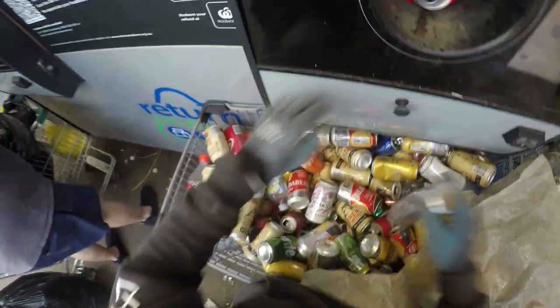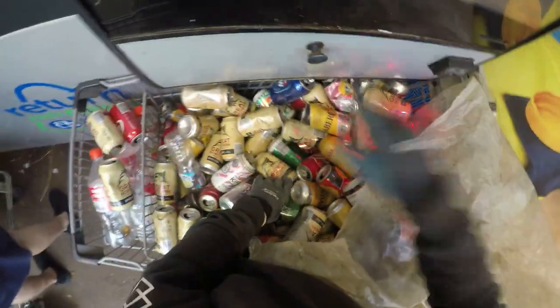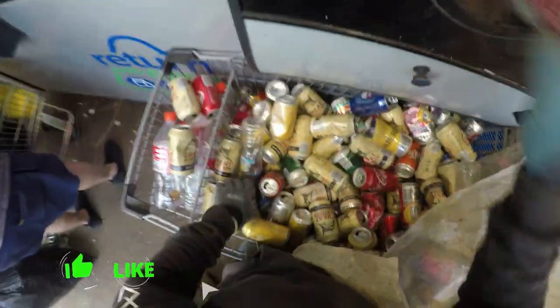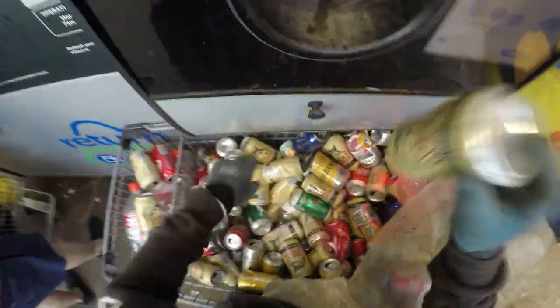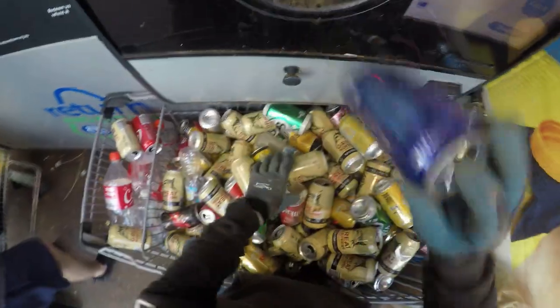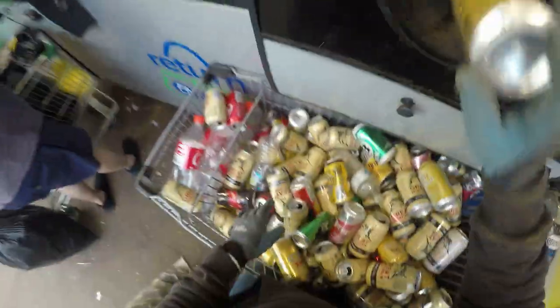I've been collecting for 3 years. I put roughly around 500 units through within about 15 minutes.